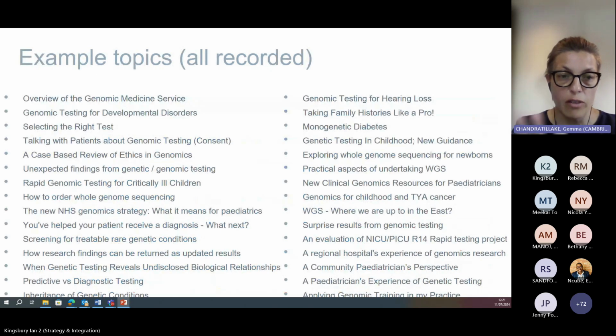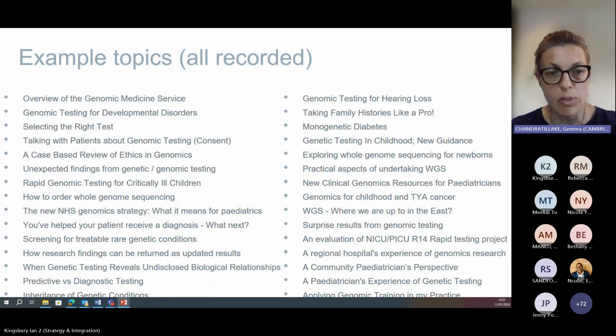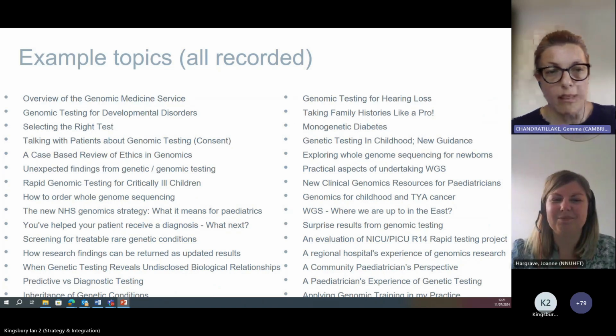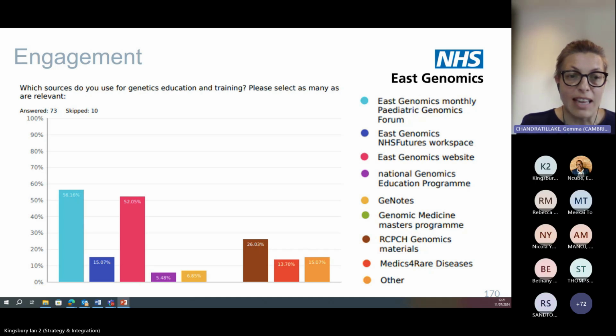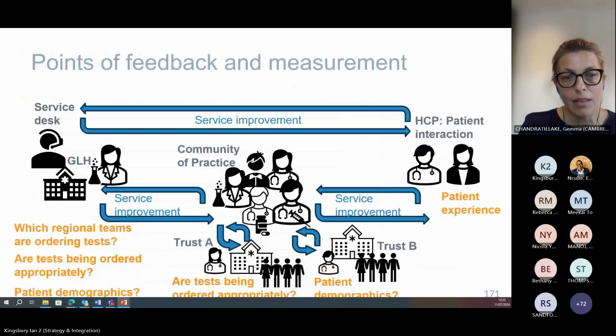This is just an overview of the topics. All these slides are available. You're welcome to get in touch with us and we can add you to our learning platform. We know that our paediatricians in our region are actually getting their education from this forum rather than through national or professional resources. So people are engaged with this forum.